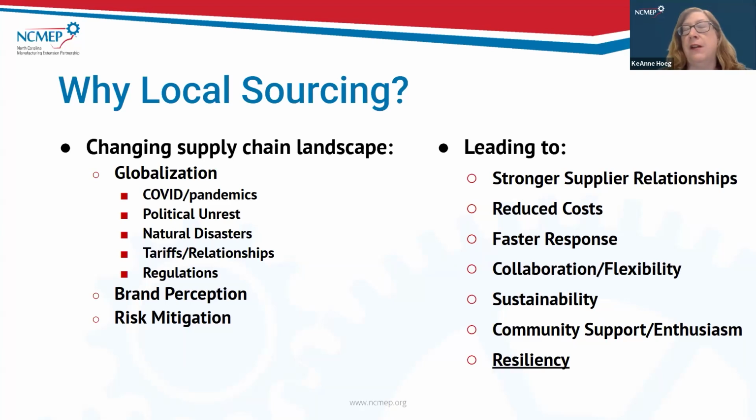Also, natural disasters. As we're meeting today, we have the fires in California, which could have supply chain implications. We had, of course, the hurricane, and natural disasters that happen across the world will impact us here as well. Tariffs are another issue. We don't know if we will have increased tariffs, but many countries can impose tariffs, and that can then impact our ability to have supplies here. And then also relationships and other regulations.